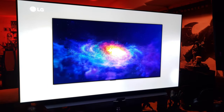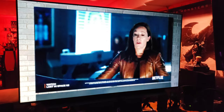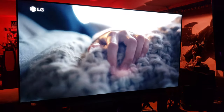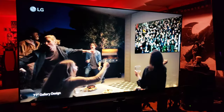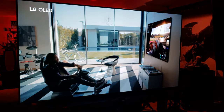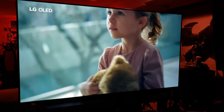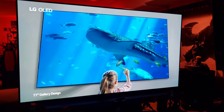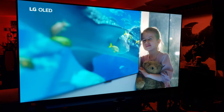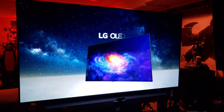LG OLED. With 100 million self-lit pixels. When every pixel illuminates by itself, what you see becomes more expressive. What you experience becomes more realistic and responsive. Self-lit pixels. LG OLED.